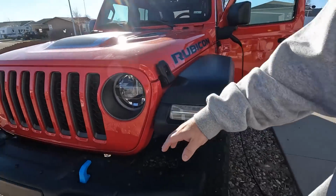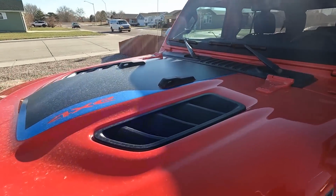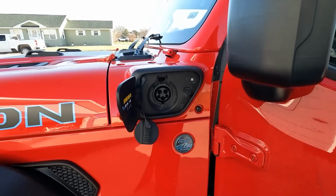Let's talk about this Rubicon a little bit more. What makes it stand out, what you're going to see with the 4xe, is blue tow hooks and basically blue accents. So blue tow hooks there, blue on the hood. We have the Wrangler Unlimited in blue there, trail rated in blue because it's still a Jeep.